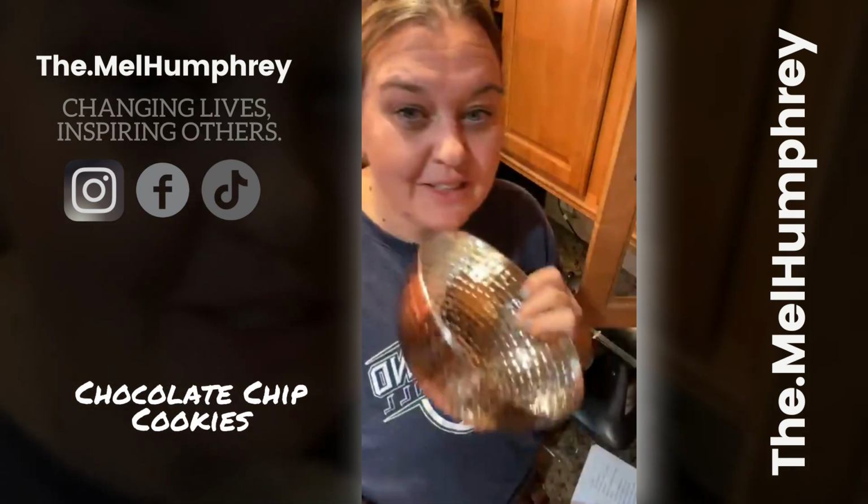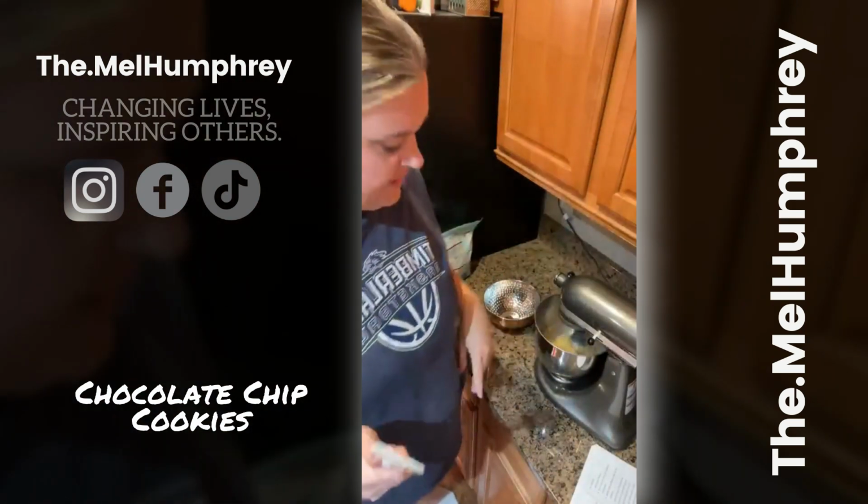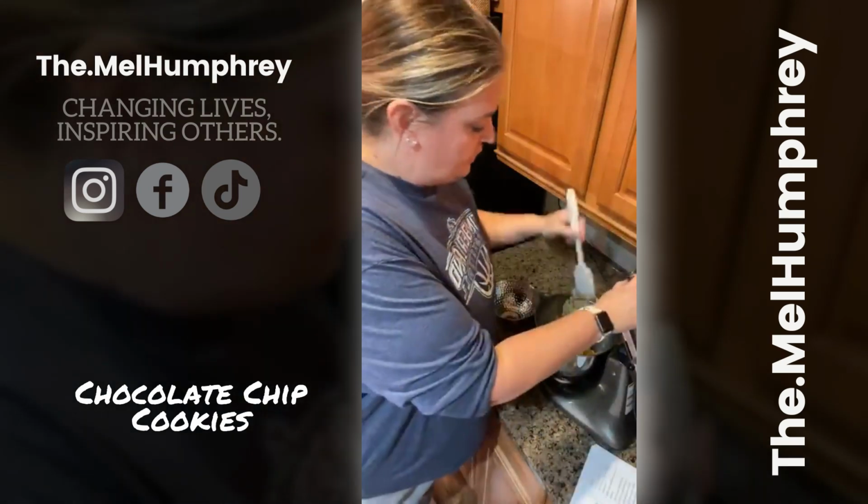Then we're gonna use this bowl. I put this bowl here. Isn't this cute? I got it at Hobby Lobby. So I'm gonna put it in here, and I'm gonna put some saran wrap on it, put it in the fridge in the garage, and then bake them tomorrow. But do you see the dough? It's like perfect cookie dough. I don't think it's too gritty either.